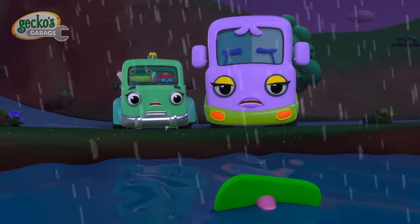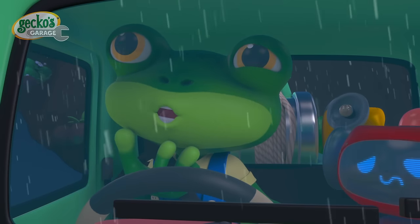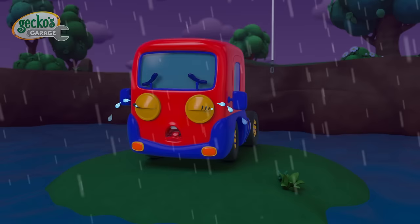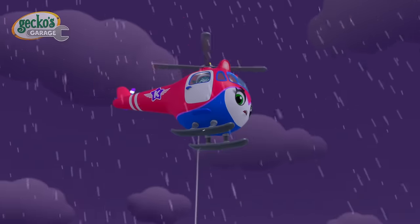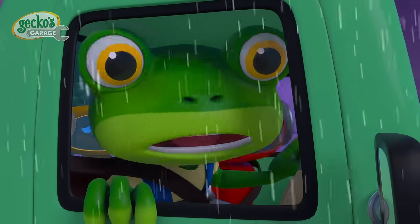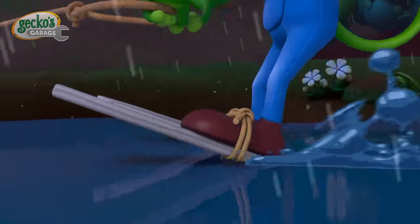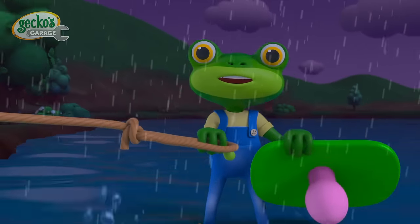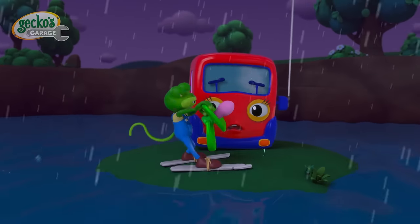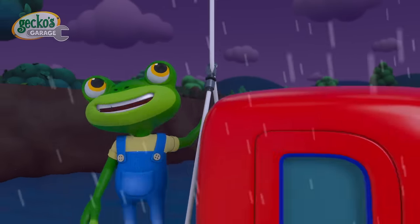Of course! Baby Truck needs her dummy to feel safe. But how can we get it to her? Think faster, Gecko! The water is rising! I have an idea! Here you go, Baby Truck! Now let's get out of here!